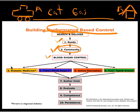And number 3 here is your diabetic medicine, so you know how it affects your blood sugar control. And then the next is you take your blood sugar, so you always know basically how fast you're driving, which is your speedometer. So the more you take your blood sugar control, the more you know your speed limit.